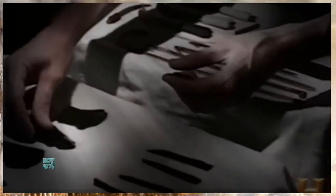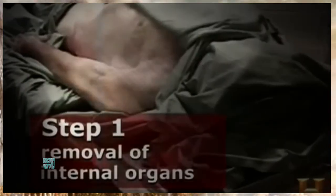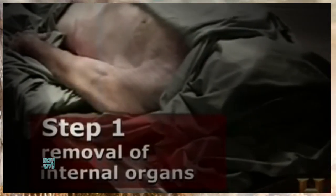In order to do the project, we had to replicate Egyptian tools. Now, they had knives made out of bronze and copper, but they also had obsidian, which is volcanic glass, and that's very sharp, even sharper than surgical scalpels. So they used that for incisions too. Using a cadaver donated to science, Dr. Breyer began his first step in the Egyptian mummification process, removing the internal organs, which are prone to rapid decay.